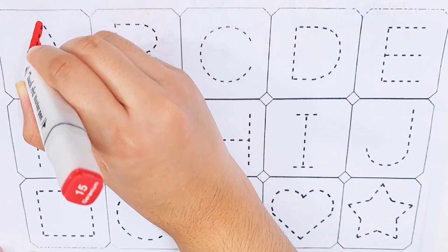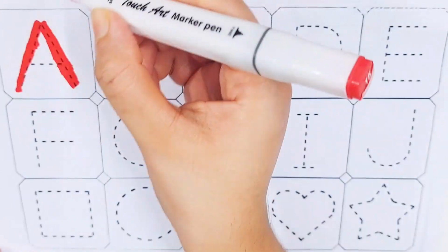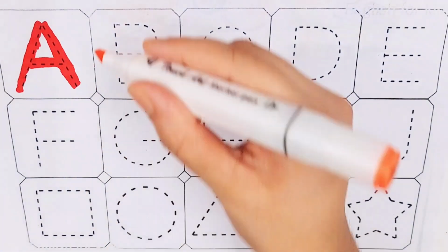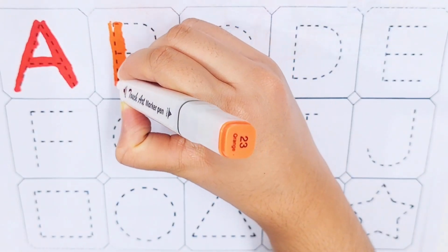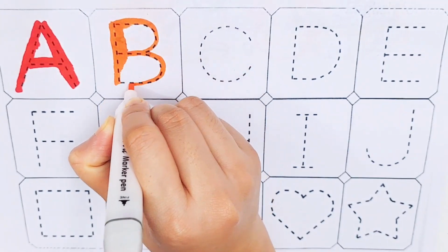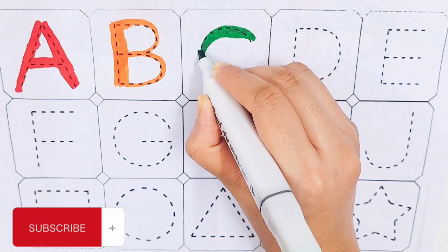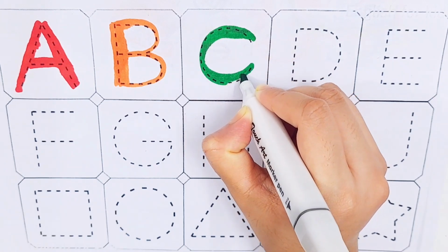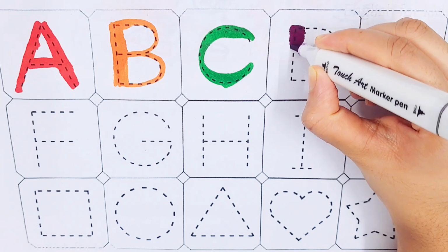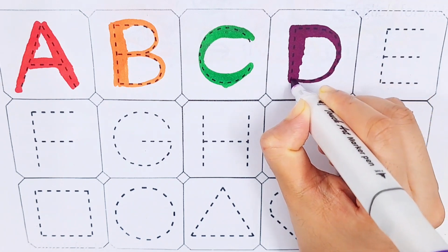A. A for aeroplane. Orange color. B. B for books. Light green color. C. C for cake. Violet color. D. D for dog.